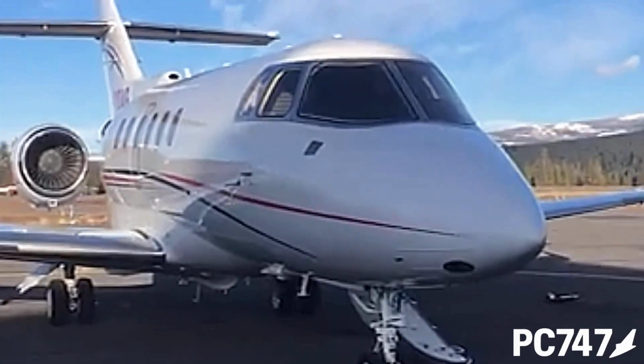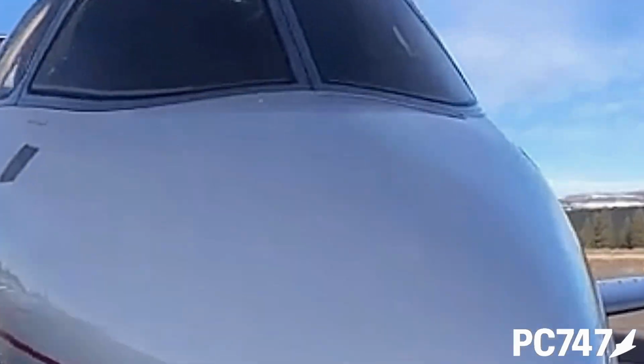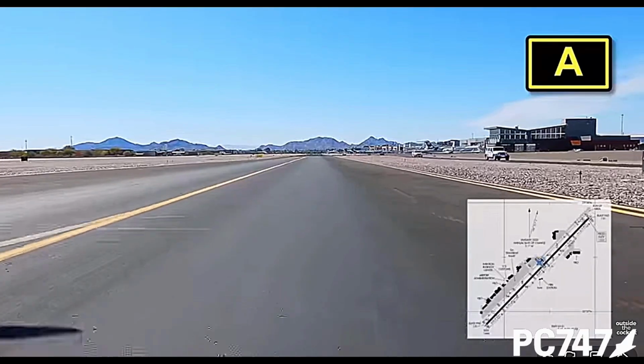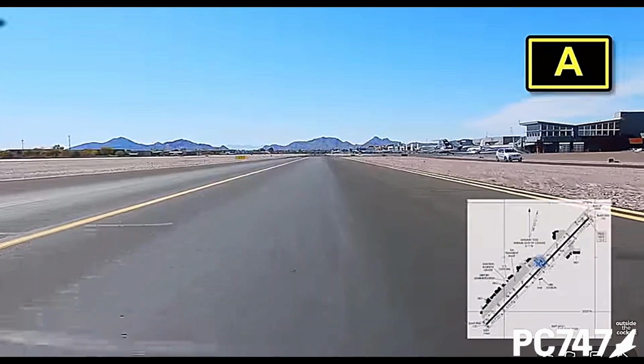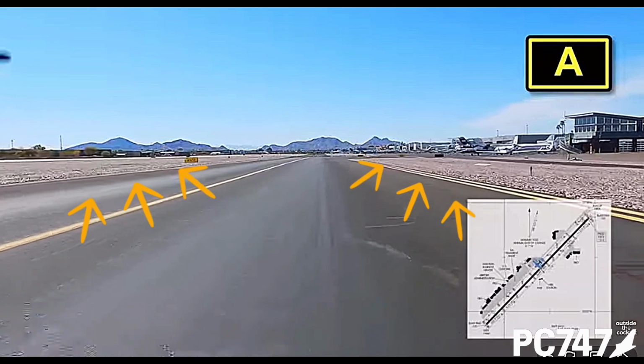This was the aircraft involved in the accident. I had been operating it for 7 years, in addition to another Hawker, both Part 135 and 91. Some of you might ask, how were the engines destroyed? Well, I'll tell you. Scottsdale is not like most airports in the valley.